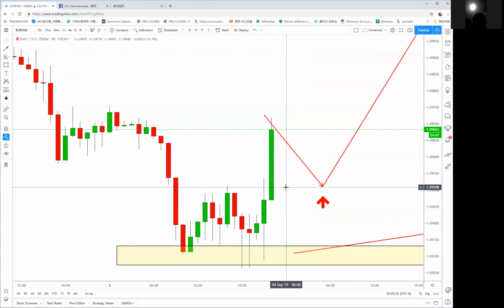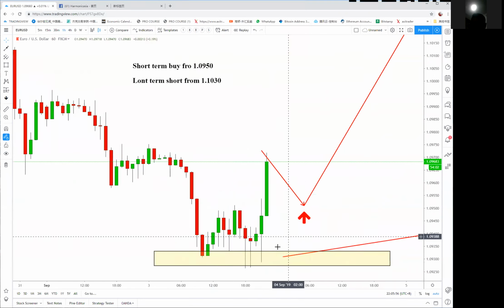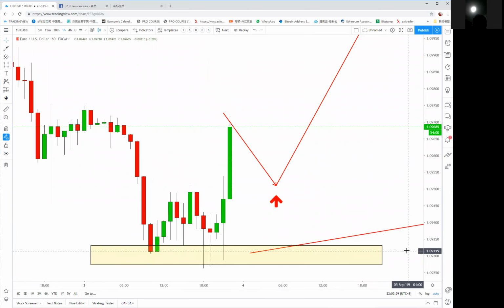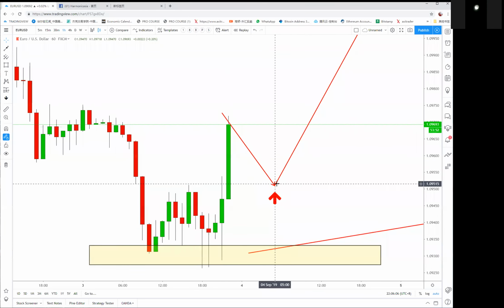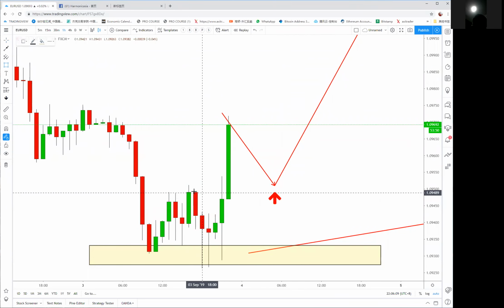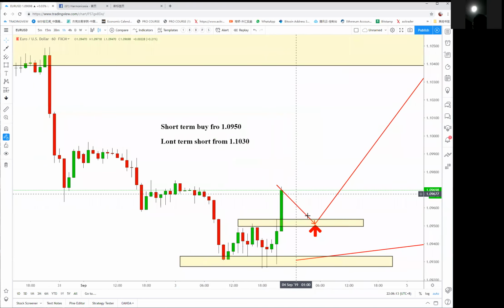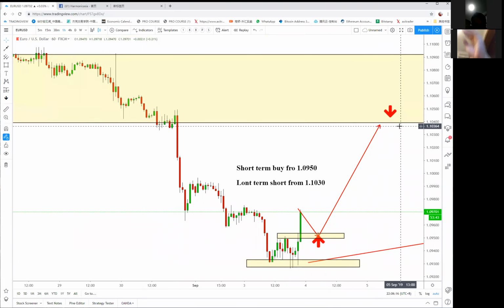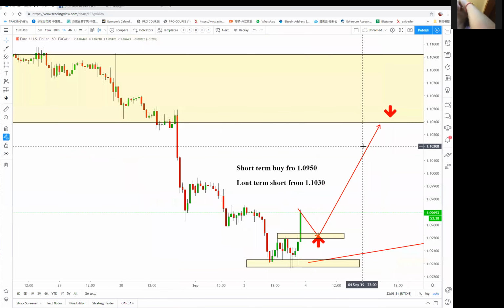You can see the double bottom was formed, and 3 pin bars are approaching 1.0930. This tells you there's some support from here, so you can wait for the pullback to buy from 1.0950. That is possible. It's actually the same view as the DXY. So just wait for the pullback to buy, and all the way when it hits 1.1030, take profit on your long and get ready to sell.